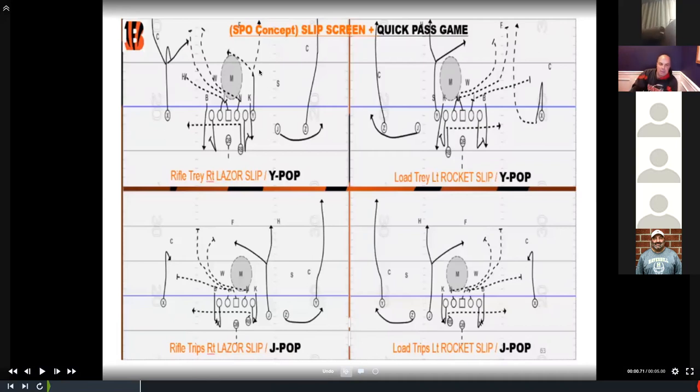Now, I want to mix in a slip screen to the left, but I want to SPO the linebacker to the backside. So hear me out. While the slip screen's going, I want the running back to start on the right. He's going to push two steps, and then he's going to go flat on a slip screen to the left. Okay. We're going to run pop. So I'm going to go laser slip and then run Y pop.